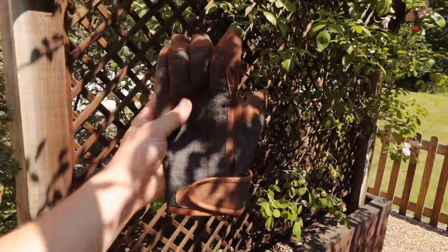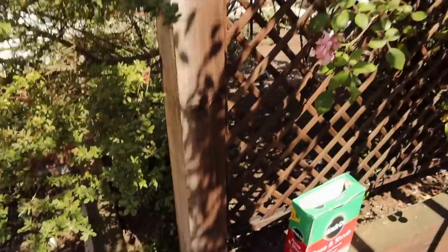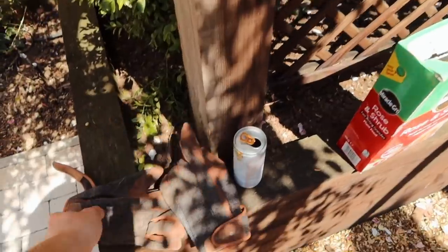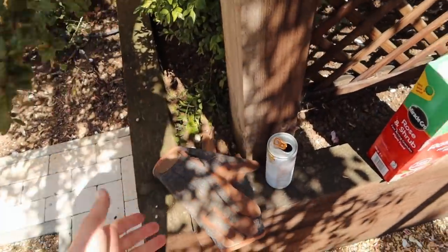They've got a herringbone finish on them. I used these when I was taking all those stones out of the basement, and because of all of the hardcore tugging, I actually ripped them just here. Which is a shame because they're not even that old.